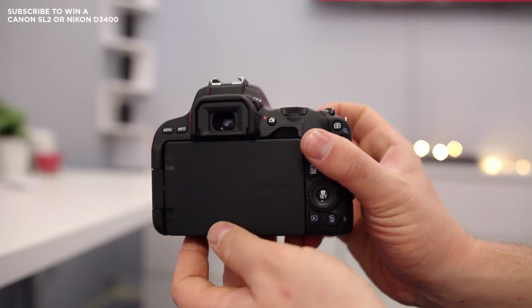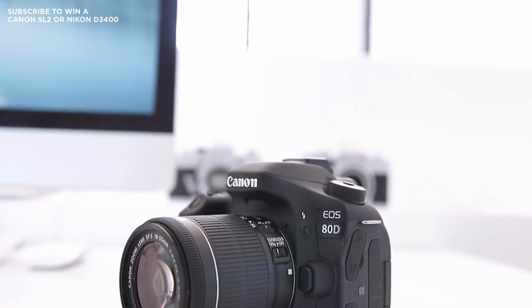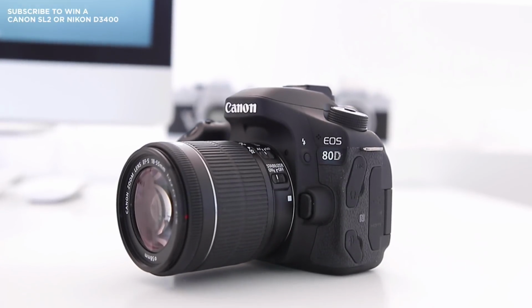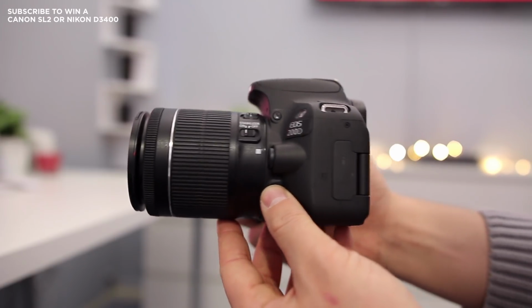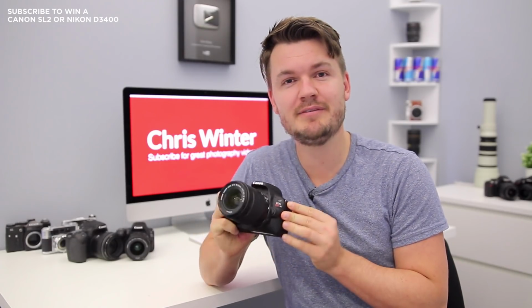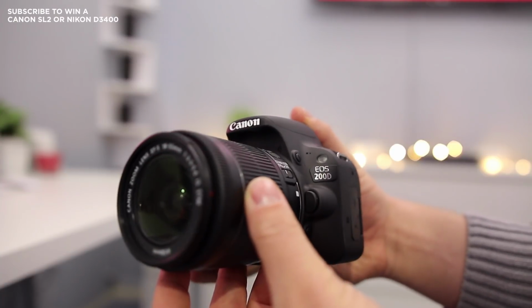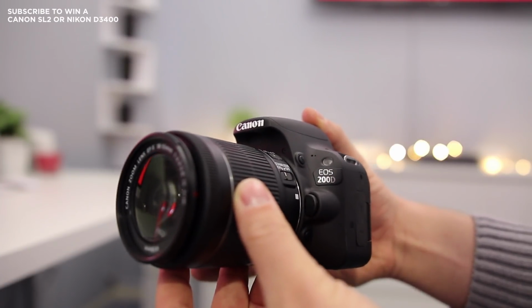Now, both sizes have their pros and cons. Some people prefer to have a larger DSLR to help balance out heavier lenses like the 70-200. And of course, some people prefer a smaller, lighter DSLR to travel with. I'm on the latter side. I prefer to have a smaller DSLR, so I'm not really feeling like I'm weighed down too much, especially when I'm traveling. And honestly, I think which one you'll prefer will be down to your own personal preferences.